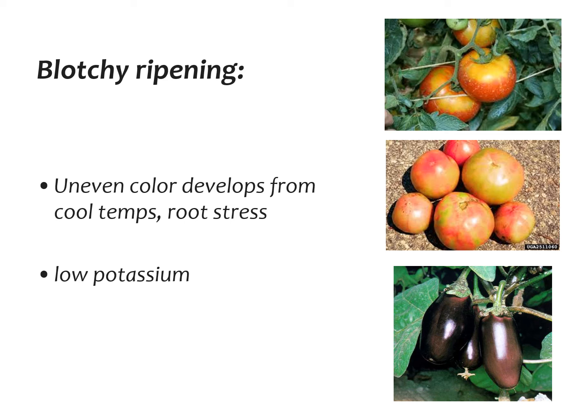As far as the cool temps or the root stress, it could be from lack of water or, even more likely, some root rot or something like that. And also cool temps, that'll straighten out on its own generally if it's an early spring, but it can happen in the fall as well.